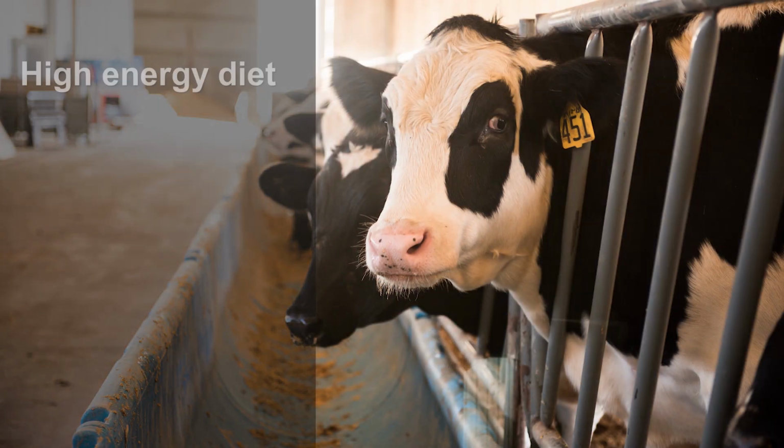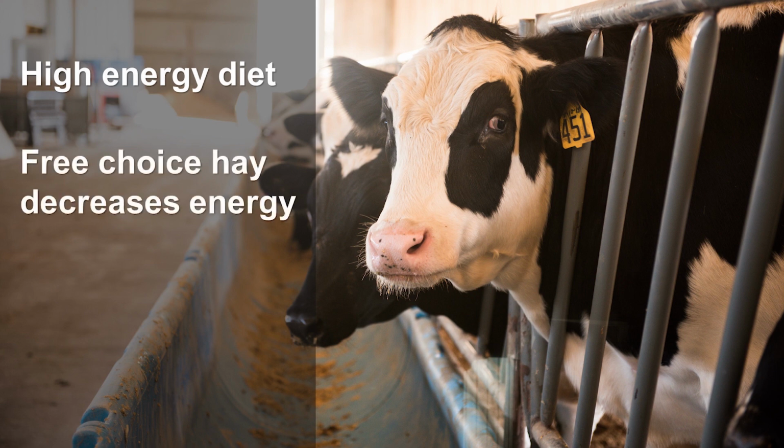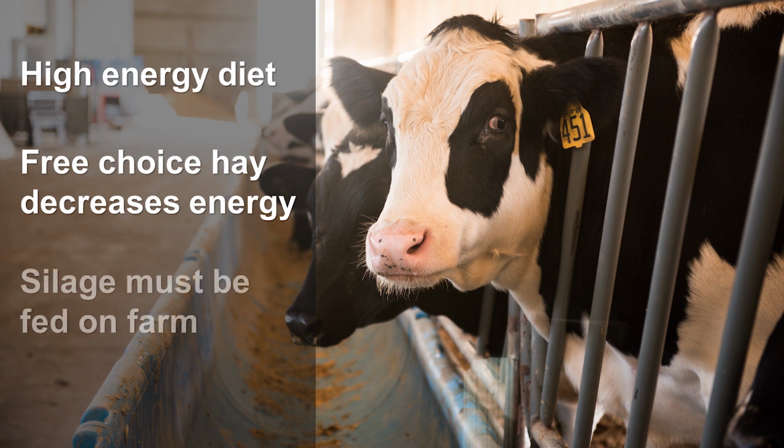Remember, you want to be seeing cattle up and eating, and keep these few things in mind. Holstein cattle need to eat a high-energy diet. Good hay is expensive, and free choice hay decreases the energy of the diet, prolonging days on feed. Silage is a relatively cheap option, but it must be fed on farm and in sufficient quantities to keep it fresh. Although costs were not discussed in depth in this video, they are an important consideration in any agricultural enterprise.